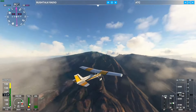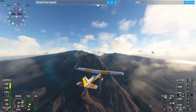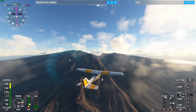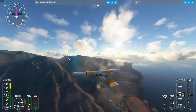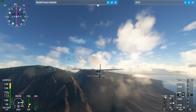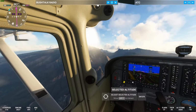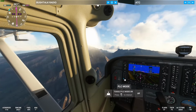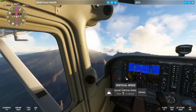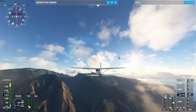All right, so looking at the cliffs of Maui here, I know when I was there, I did some zip lining on one of these. Seems like we can increase our elevation just a touch, so that we can clear these peaks.